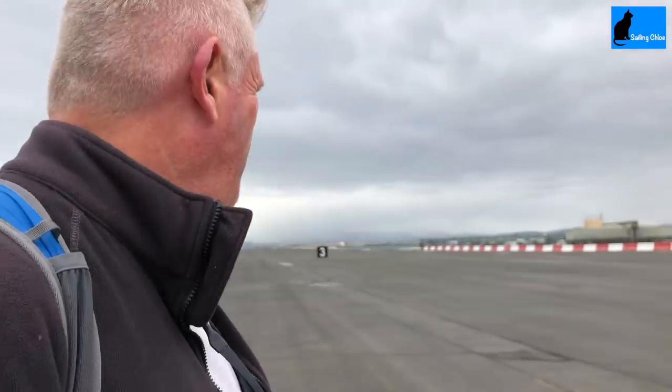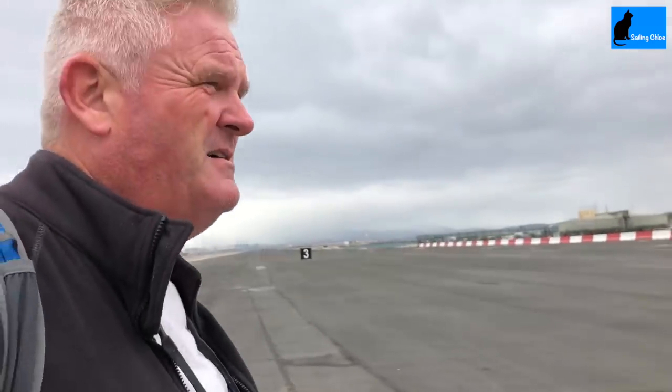We're walking across the runway in Gibraltar, where the planes take off. Right here. Kind of weird. But luckily, there's no planes landing right now. Otherwise, we'd get squished.